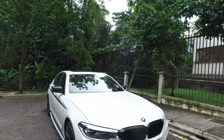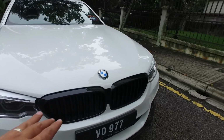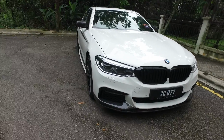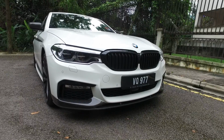First of all, you can see totally darkened-out grills, okay? And these grills actually open and close, alright? So look at the front. You see everything is dark. So it's almost like the Black Series 5 Series, okay?